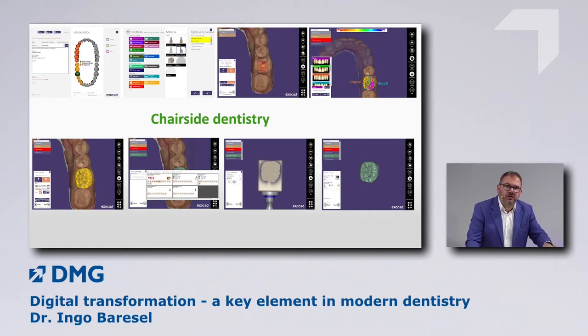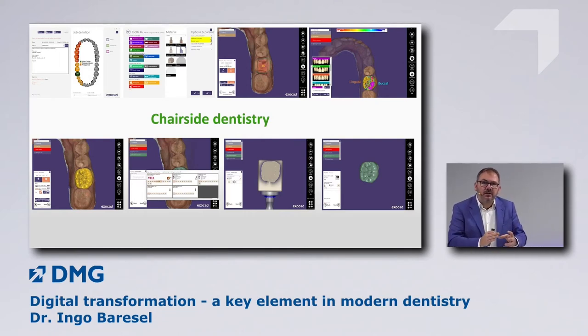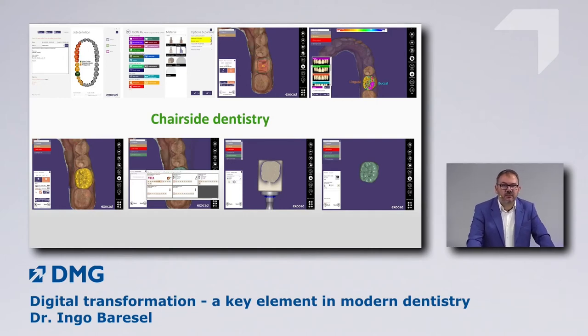And especially when we're talking about onlays and inlays, we know that the gold standard now is to make a solution very, very fast, because the dentin wound should not be open that long with a temp. You should solve it as fast as you can, because the dentin wound heals better when you place your restoration in the patient's mouth within 1 or 2 hours. So if you want to, you can do chairside dentistry, but you don't have to. You can even work lapside. It's your choice.